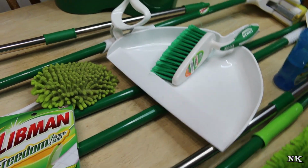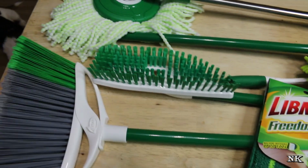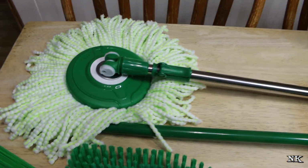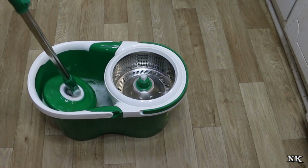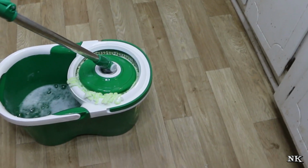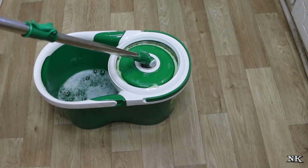They have several different kinds of brushes, brooms, mops, all sorts of fantastic stuff. This I'm excited about. This is the Spin Mop. You guys, this thing is the coolest. So we're going to be doing some B-roll and showing you how this works. But basically, this mop fits in here.